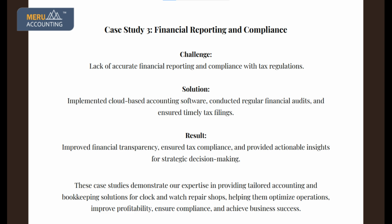We introduced cloud-based accounting software, ensuring that all financial data was accurate and easily accessible. We also set up regular financial audits and ensured timely tax filings to avoid any penalties. The results were clear. The shop experienced better financial transparency, stayed compliant with tax laws, and gained valuable insights for making smarter business decisions.